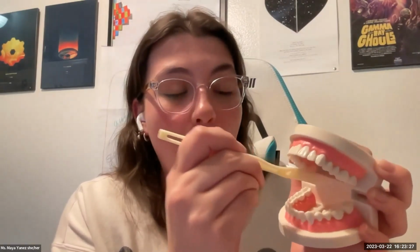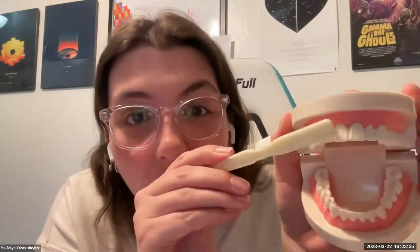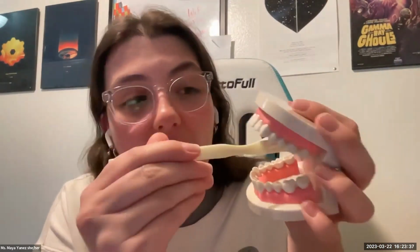And then we're gonna go on the inside of our mouth and do big circles. And you should tickle the roof of your mouth, because that makes sure that you're also cleaning your gums, remember? We wanna get all the way up there on both sides of our teeth to be able to get them nice and clean. And then whatever you do at the top, you should do the bottom.